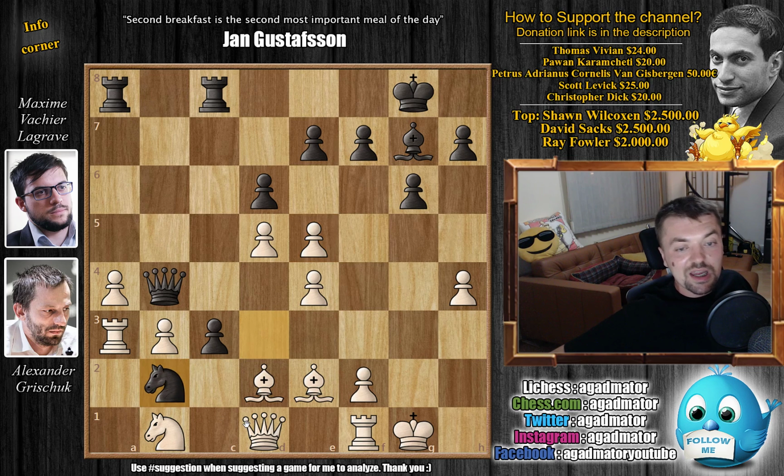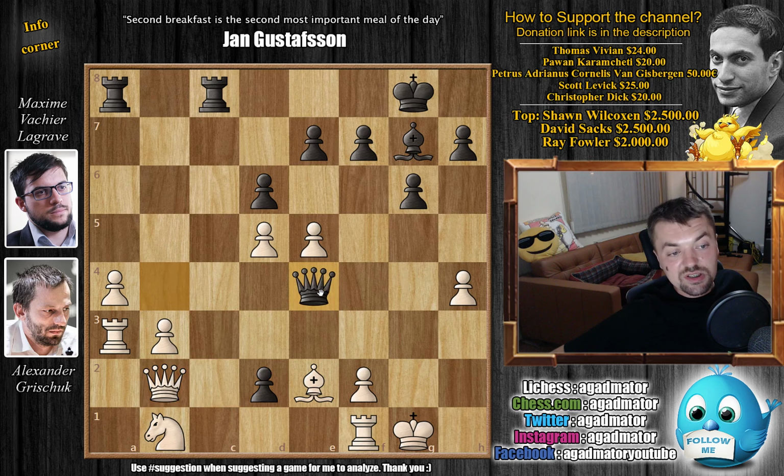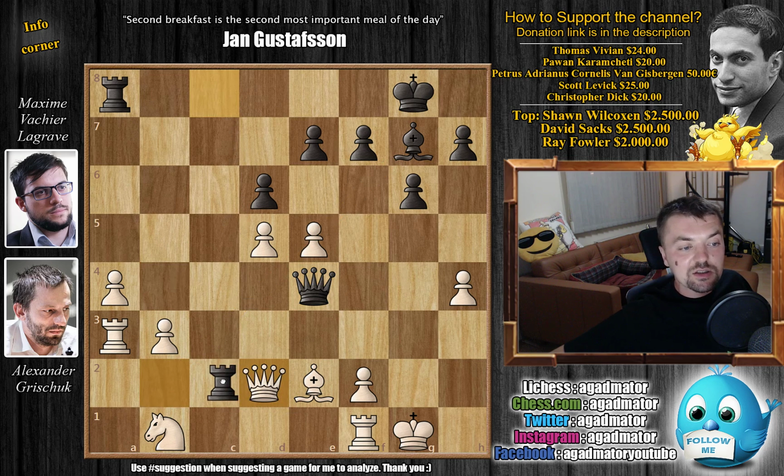but now knight to b2, attacking the queen, queen to c2, and only now c captures on d2. We have queen captures on b2, and now queen captures on e4. There's no rush to recapture here. White is unable to capture due to the pin. So queen captures on d2, and now rook to c2. And here, even though black is down a piece, he will get his piece back. Now the bishop on e2 will fall.